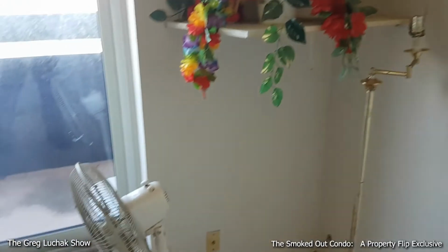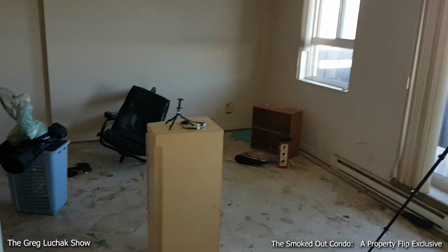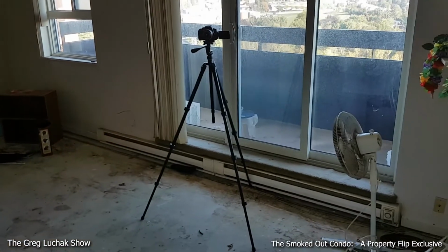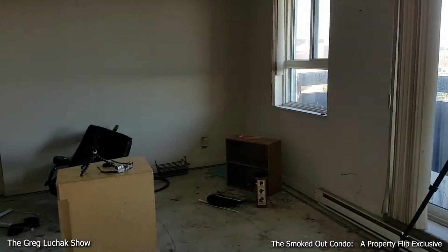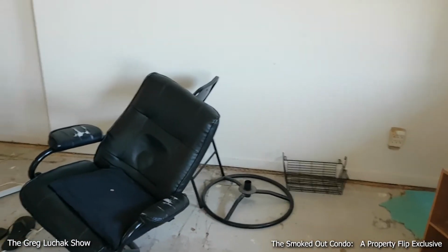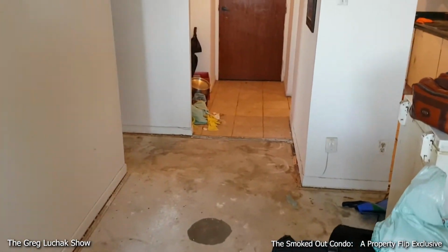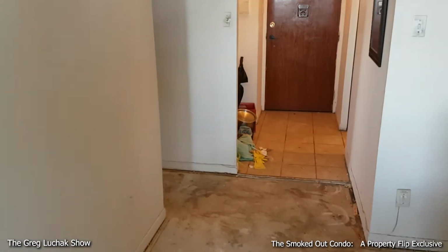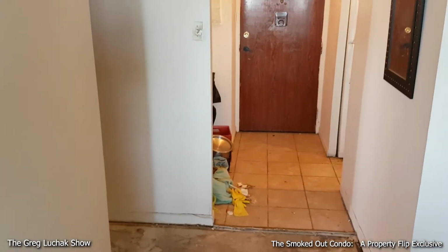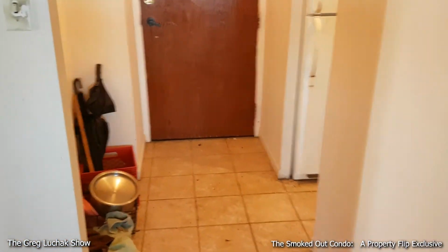Okay, now we're in the living room. We'll see if we can just pan back here. You can see now the client had gone ahead and had already taken out the carpets, which was too bad because I wanted you to see those. They were pretty rough shape, heavily stained. The previous owner here was a heavy smoker, so the walls and the ceilings are heavily encrusted, I guess would be the word to use, with cigarette smoke. So there's nicotine staining.